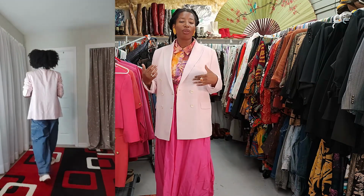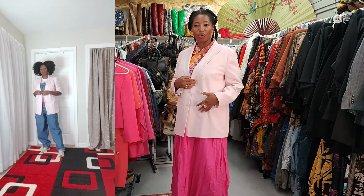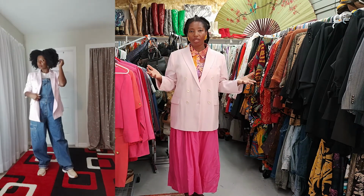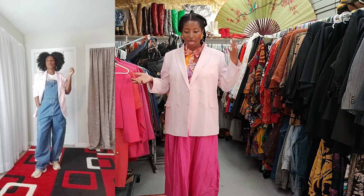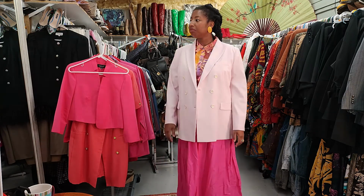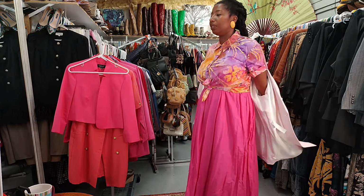I can get even better from the thrift store than that. This is ridiculous. I don't even like the buttons. Those white buttons, I don't know. It's just not me. It's too oversized. The color is not really flattering with my skin tone. The buttons, the fit. No. Okay, this one is going, sis.